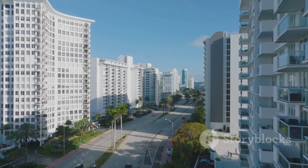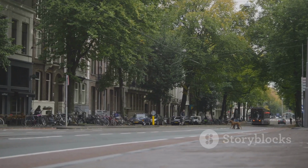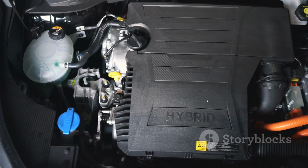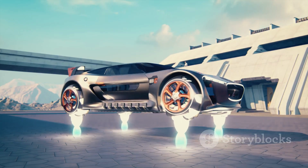Cleaner air, quieter streets, and a reduced carbon footprint. These engines could be the key to a sustainable future. Sounds like science fiction. It's very real. Engineers are working tirelessly to perfect these technologies.